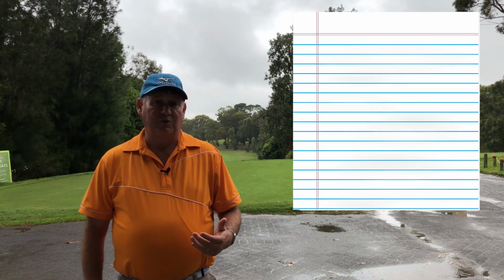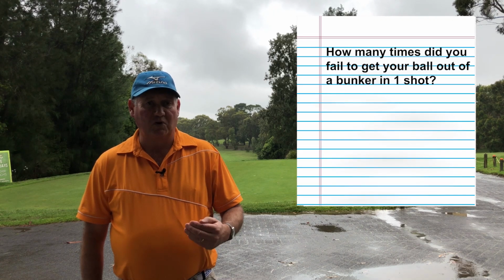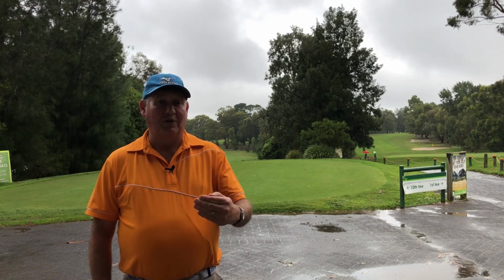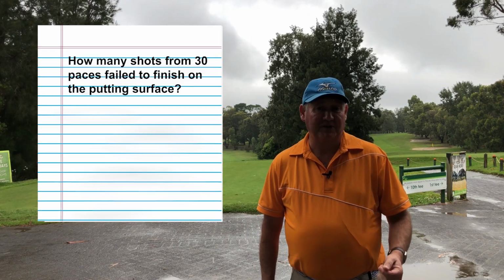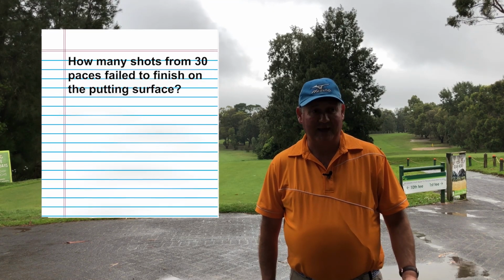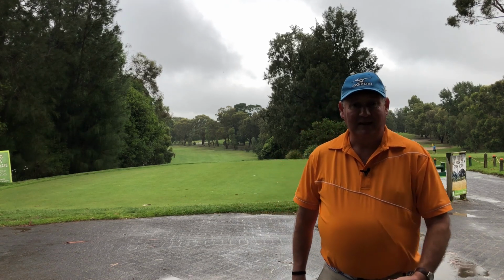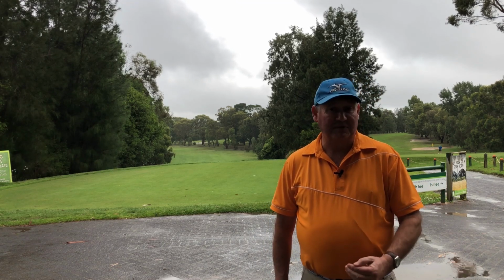Another piece of valuable information is how many times you finished in a bunker and you did not get the ball onto the putting surface in one shot. So we need to know how many bunker shots you hit and how many you didn't get the ball out. Very, very important. And another good valuable piece of information is, when you were 30 paces from the green, whether we call it 30 metres or 30 yards, how many times did the ball not finish on the putting surface? Once you're 30 paces from the hole, you want your next shot to be struck with a putter. So how many times did that not happen?